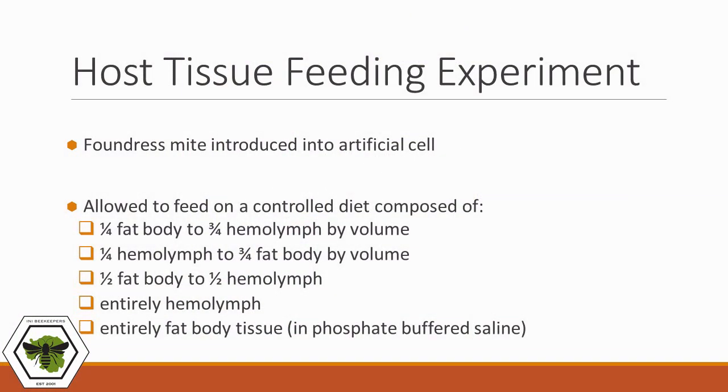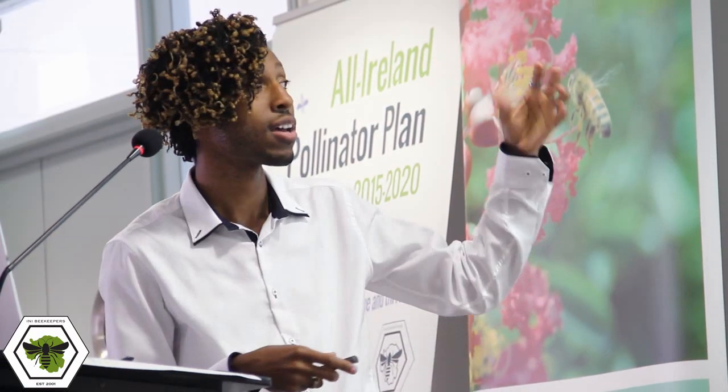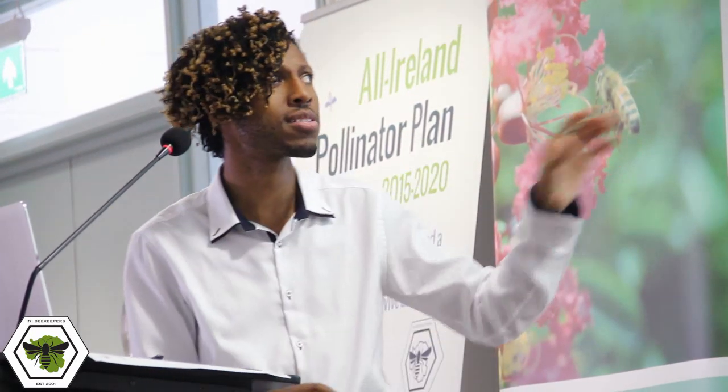And so, very quickly, I created some diets that were just made out of bee tissue. I stuck a needle into the bee, sucked out some of his blood, and fed that to the mites. Or I removed the fat body and fed that to the mites, or mixed the two of them together in a specific proportion, 50%, 75%, something of that nature.